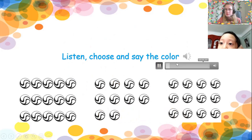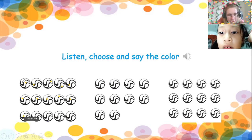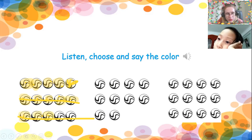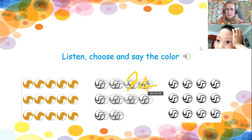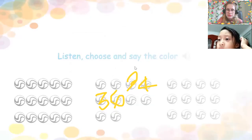Find 15 marbles. Color 15 marbles gold. Which one is 15 marbles? 1, 2, 3, 4, 5, 6, 7, 8, 9, 10, 11, 12. 15. Color them in gold. Number one. Number two. Number three. Number four. Number five, number six, number 11.